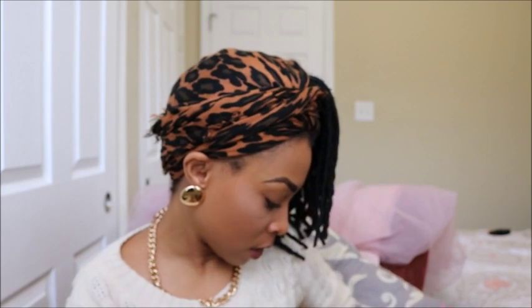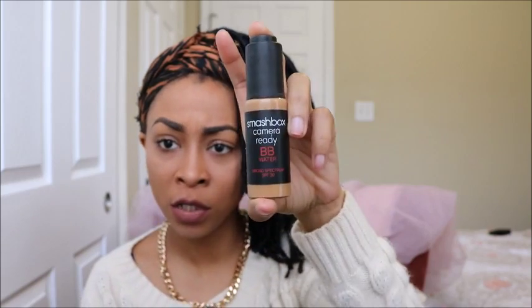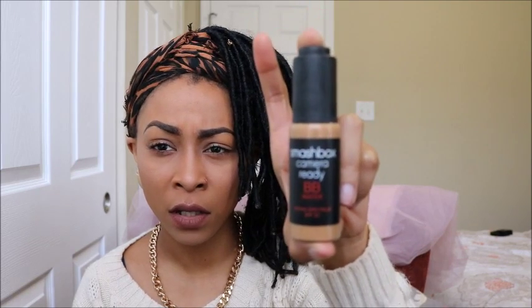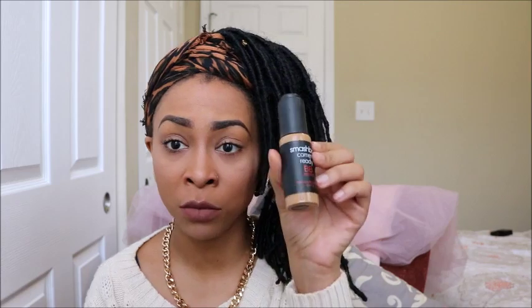And then I really like this one too. It's not even a foundation, it's BB water, and it's by Smashbox. So if you don't feel like putting on foundation, right now, after doing all my steps, my face feels light. I don't feel like I have a lot of caked on stuff. And this is in the color medium dark. So I would try this out.